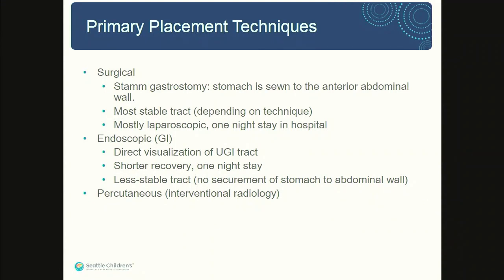Most of them are laparoscopic, some are open. Most kids stay 1 night in the hospital. I think I have some more slides about this so we can go into a little bit more detail, and if you want more detail about it, I'm happy to provide it. Surgical tubes, just in a nutshell, are sewn. So the stomach is brought up to the abdominal wall inside, and 4 vertical mattress sutures are placed internally.